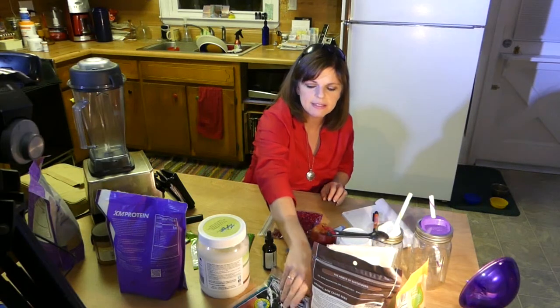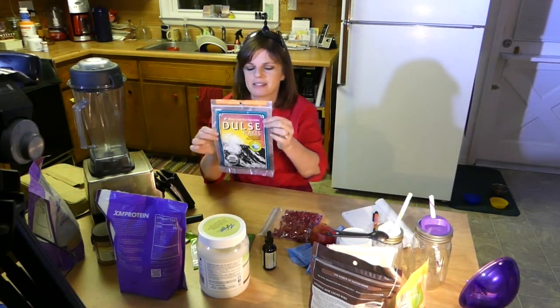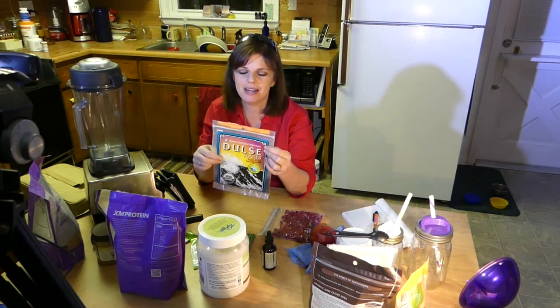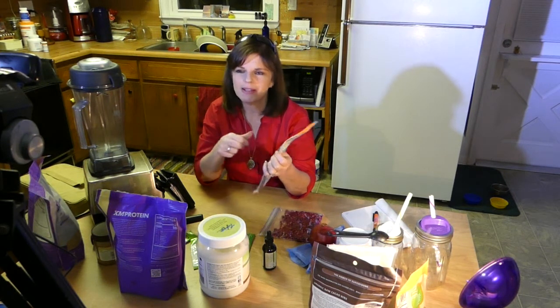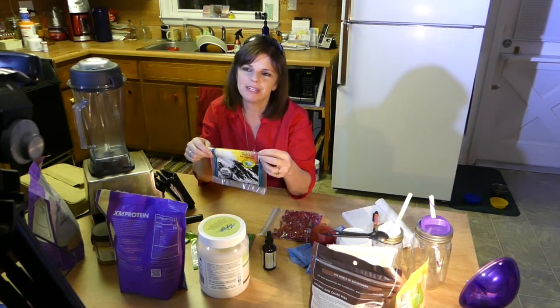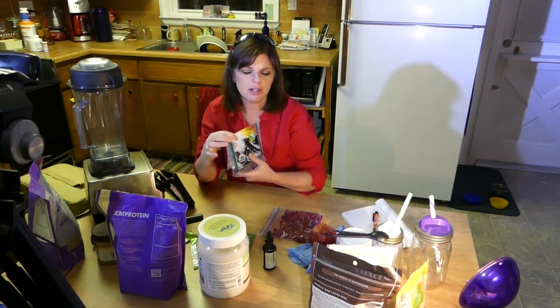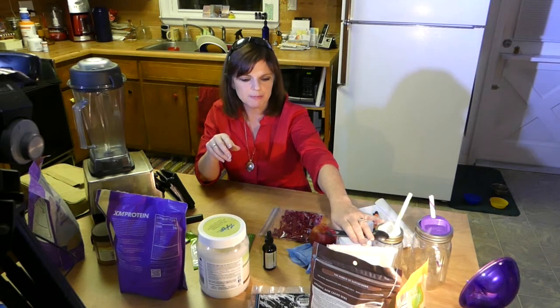Another one, everybody's heard how good kelp is for you. Dulse flakes, and you want flakes, not leaves. Trust me, been there, done that, I know. Leaves are like leather. You can't tear them. If you don't have a Vitamix, there's not a blender that would cut it up. But Dulse flakes are about 10 times more iodine rich than kelp. And so that's really good support for your thyroid too. So Dulse is something that I forgot to mention that is in my booster.